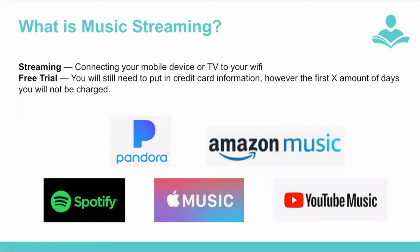First, what is music streaming? Streaming is connecting your mobile device or TV to your Wi-Fi. So, yes, you would be able to listen to all of these different music platforms on your TV as well.